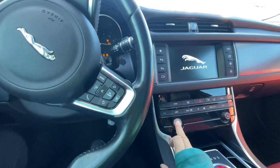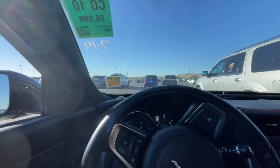Now, since we have 2 more vehicles to locate, I'm gonna go ahead and park this by the exit, and then we will continue looking for the other 2.